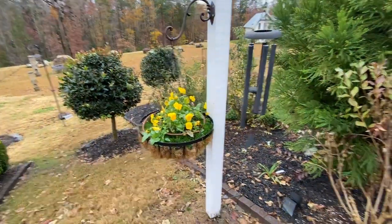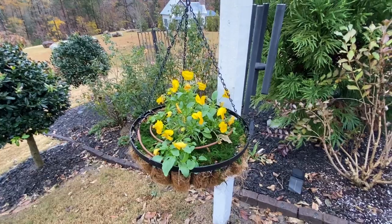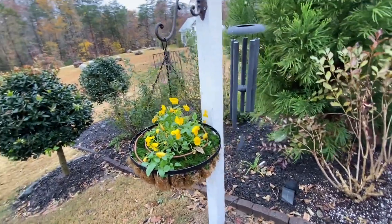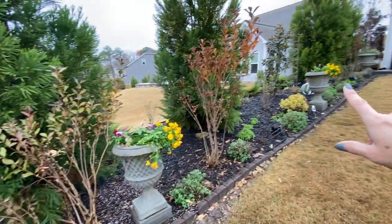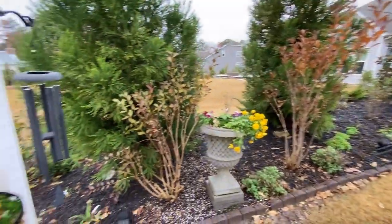And this is another container that I just put the violas in. There's nothing underneath that. No spring bulbs like there is in these three. I have the hyacinths in all of these three containers.